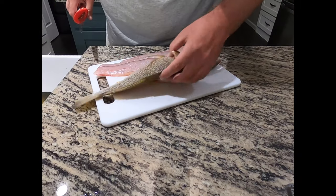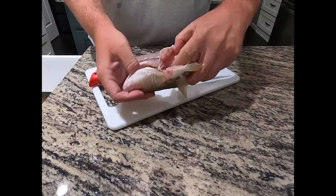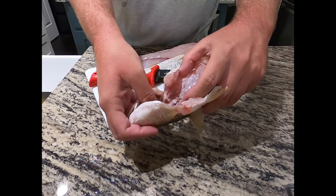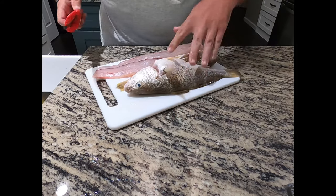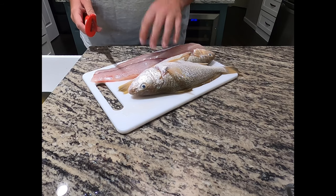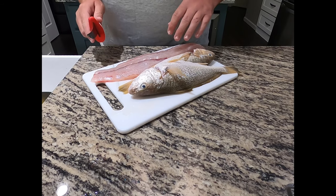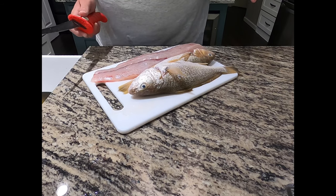Alright, so we got our 2 croaker right here, cleaned up nice and well. Check it out. Absolutely nothing left on the inside, gills out and all. Looks pretty good. And then right here we have 1 redfish fillet. It was a big redfish, 27 inches, so this is plenty for all of us. And then we got some shrimp that we're going to cook up like some lemon butter shrimp and then put over the redfish or just eat by itself, whatever you want.